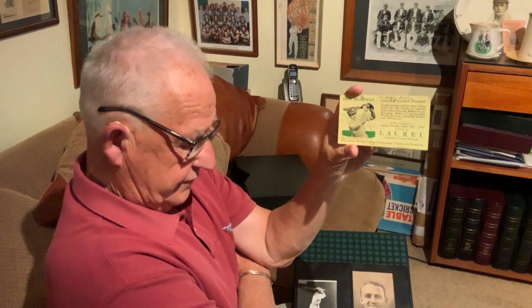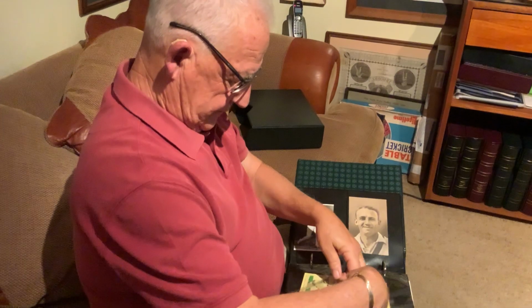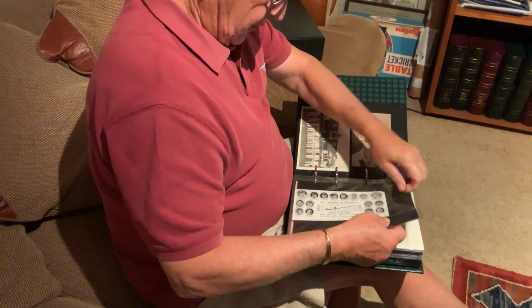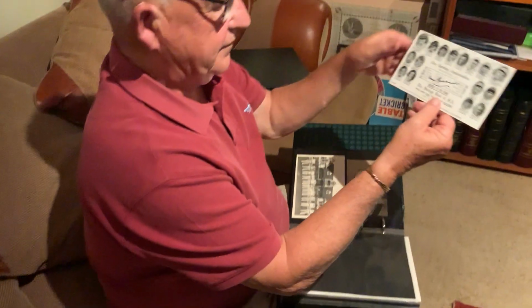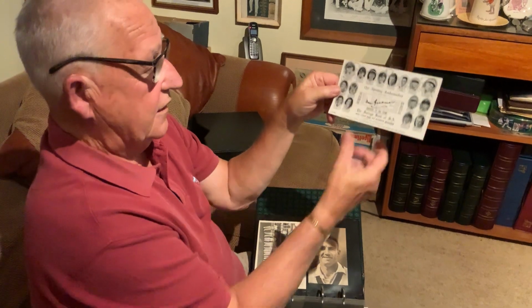These were interesting little blotters put out by Laurel Kerosene, and they did one of Don Bradman and one of Bill O'Reilly. Today's generation mightn't even know what a blotter is. No. And then the banks did some too, didn't they? Yeah, you've probably got one there. Yeah, he's one of the banks. Savings Bank of South Australia will help you achieve success. Our sporting ambassadors. Success to the team. They're very hard to get.